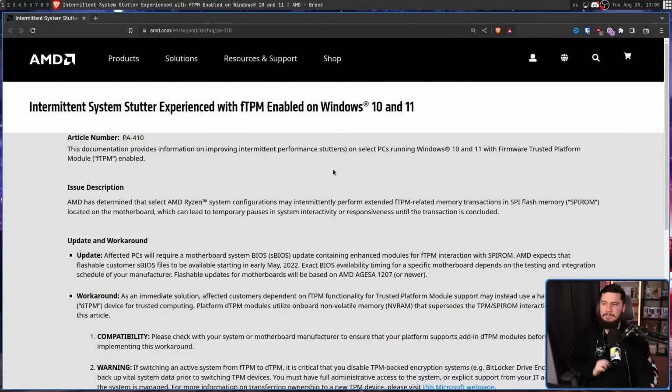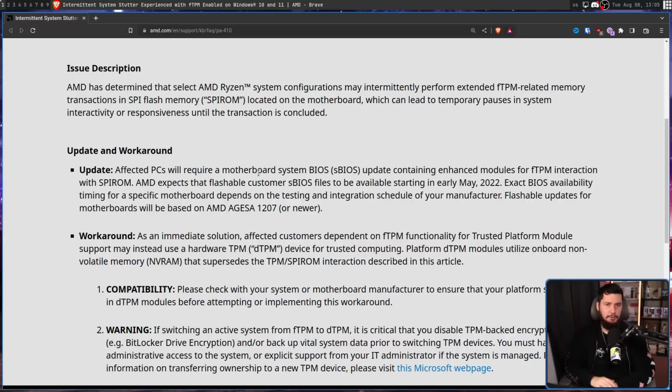This led to AMD releasing a support article: "Intermittent system stutter experienced with fTPM enabled on Windows 10 and 11." And like many of these low-level problems, the solution was update your BIOS. Most people probably never go and do so, and there was specifically a patch made to deal with this. The problem is, whilst that's going to be possible on well-supported motherboards and well-supported laptops, there are a lot of laptops out there that don't fall in that category that probably never got an update.